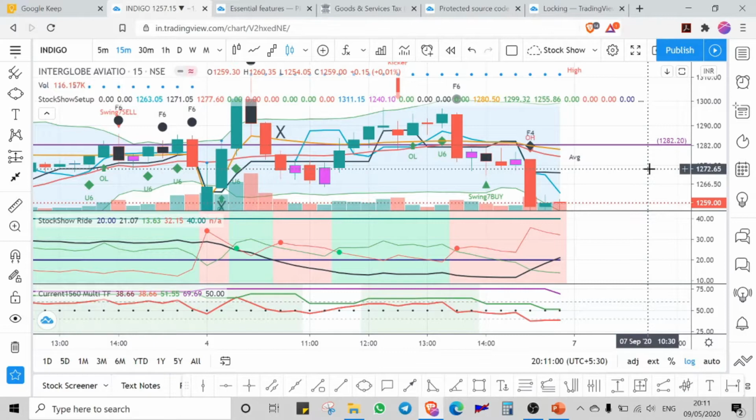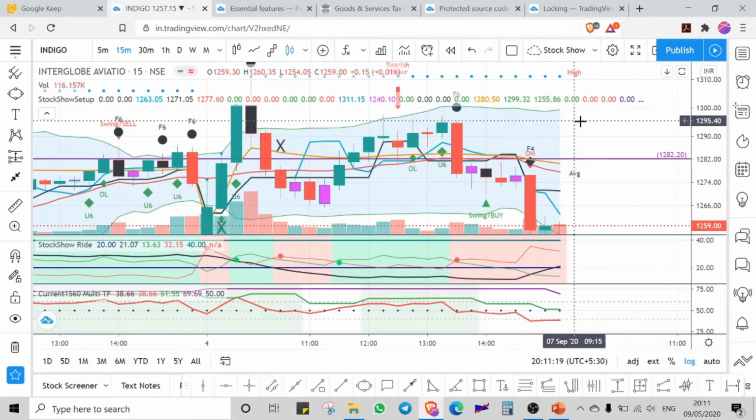Once again, we had a very good, productive Friday, and we traded only in one stock, and that too for about 15-20 minutes. That's all. So I will show you using the setup how we really traded.